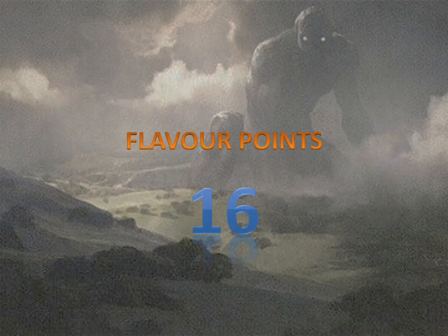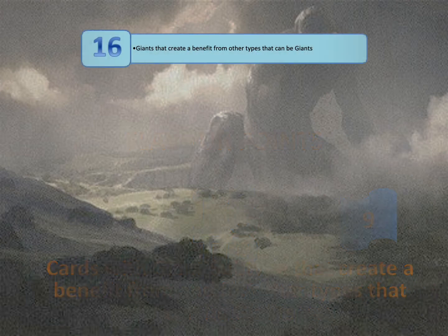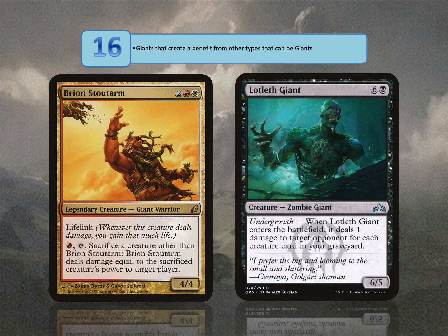With 16 flavor points, there are giants that create a benefit from other types that can be giants. There are 9 such cards. 16 flavor points has Brion Stoutarm from Lorwyn, one of the most famous giant commanders, and Lotleth Giant from Guilds of Ravnica.